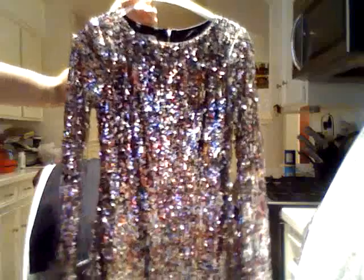And here's the long sleeves, and then the bottom, which is short. The back has an exposed zipper, and it does have small shoulder pads to make your shoulders a little bit less round and square, but it is so pretty. Let me see if I can show you. Do you see the sparkles up close? Do you see the red? It's got a ton of red. There it is in the back.